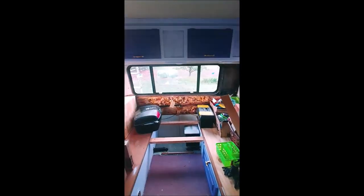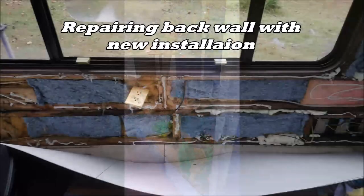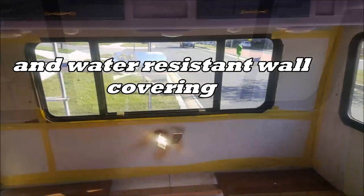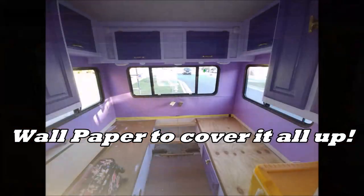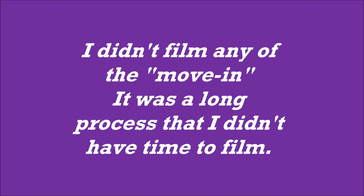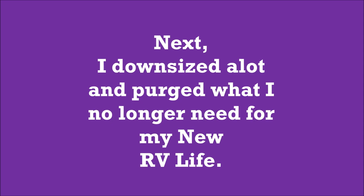The back wall, because it was crumbling from old age, I guess. I put in some new insulation and a material called plastics. It's made from recycled plastic, it's waterproof and flexible. Then I wallpapered the whole room. I ended up downsizing a lot to fit, and I tried to sell some of it, but ultimately I ended up donating most of it.